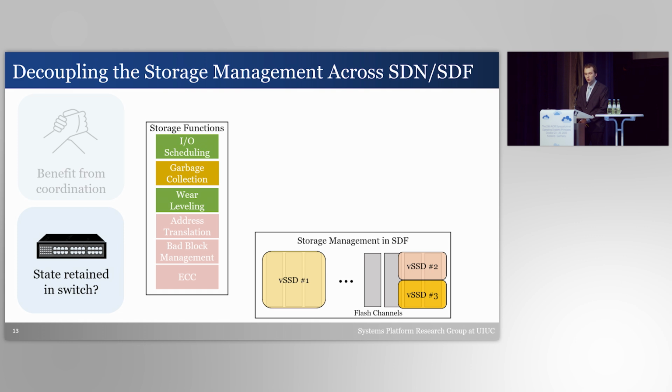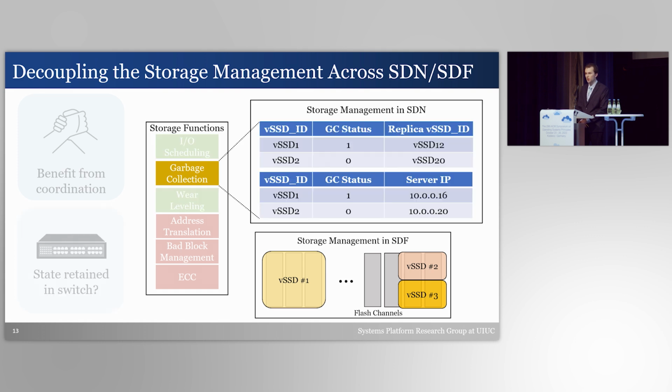And to do so, we store all of the data necessary to redirect requests. For each vSSD, we store its GC status, its replica, the replica's GC status, and the replica's server location. The first table, the replica table, maps the vSSD to its own GC status and to its replica, while the destination table maps the replica to its GC status and its location. Together, these tables consume at most 1.3 megabytes of the tens of megabytes of available switch memory.